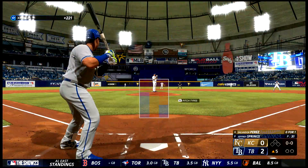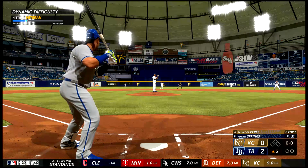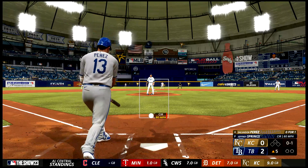Ready now for the 5th inning. And here's the catcher, Salvador Perez. And the pitch. Swing and a miss. 0-1.